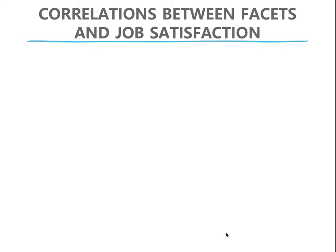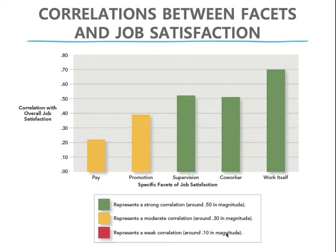But of the facets that are covered, there's actually one that is particularly important for job satisfaction. And looking here, this graphic actually comes right from your textbook. You can see that if we look at the overall correlation with overall job satisfaction, and then we look at that relationship with the specific facets described in value percept theory, the work itself is correlated with overall job satisfaction at 0.70. So this is a very strong positive relationship. So what that is saying is the work itself, what employees are asked to do, is driving their job satisfaction more so than what we pay them or who they're working with.